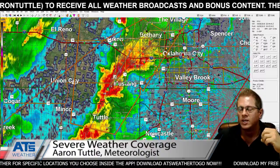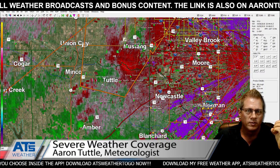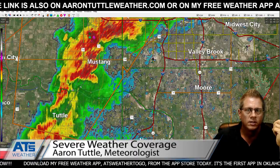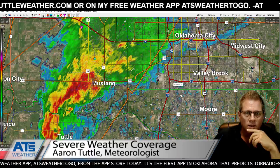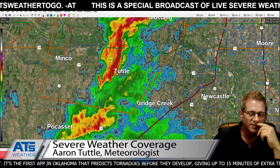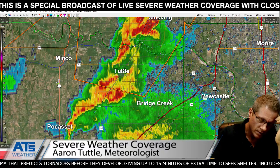Okay, so let me look again at some of the wind fields in this. What happened to that boundary? I'm going to have to go find it on this one because it's lost. It is so hard to find these things in this environment. Okay, there it is right there. So it snakes down through here. I think it's going to be down here on Pawcasset. Okay, I got to change that ring.